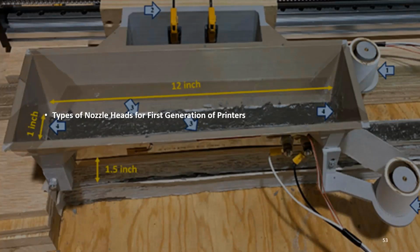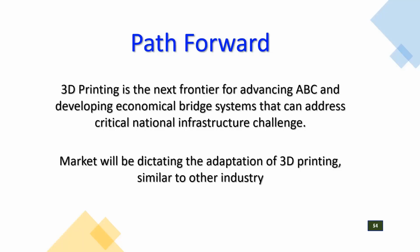Everything, we build our own printers. There is nothing that we purchase. We don't buy a printer. We fabricate, manufacture our own printer. The nozzles are customized for a specific application. The nozzles have heat elements, and then it has a mechanism to make sure that the UHPC that is deposited is not sticking to the nozzle.